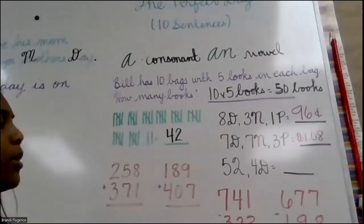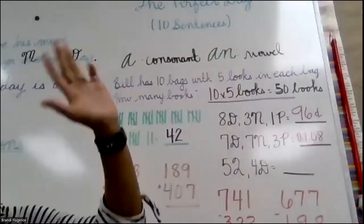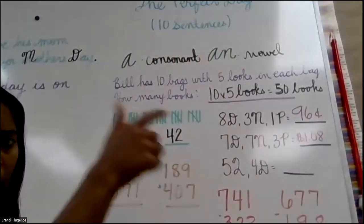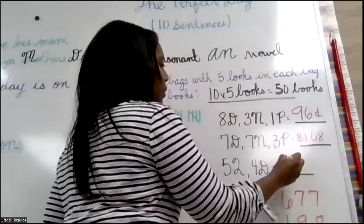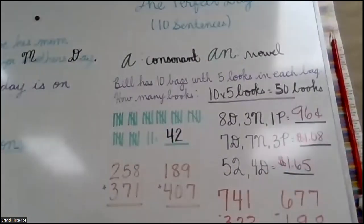Okay, not okay. So remember, for 5 quarters, that's 25, 50, 75, $1.25, and 4 dimes, 35, 45, 55, 65, $1.65. Let's keep going. All right, guys, let's move on to our addition.